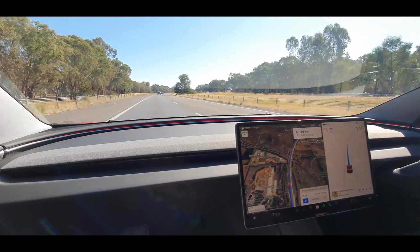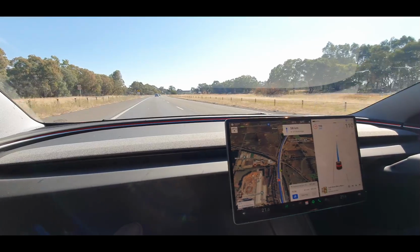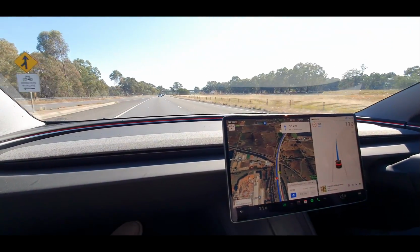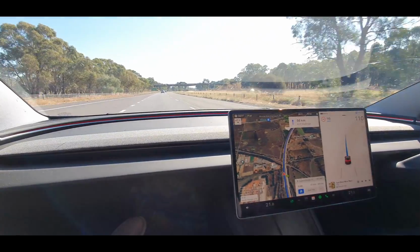And along these routes where you're in the major sort of travel corridors, it's just fantastic. Anyhow, we'll come back when we get to Albury and do our charging stats.